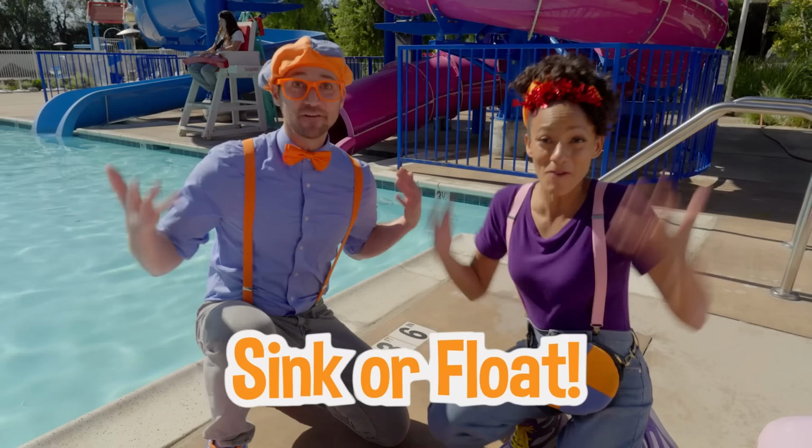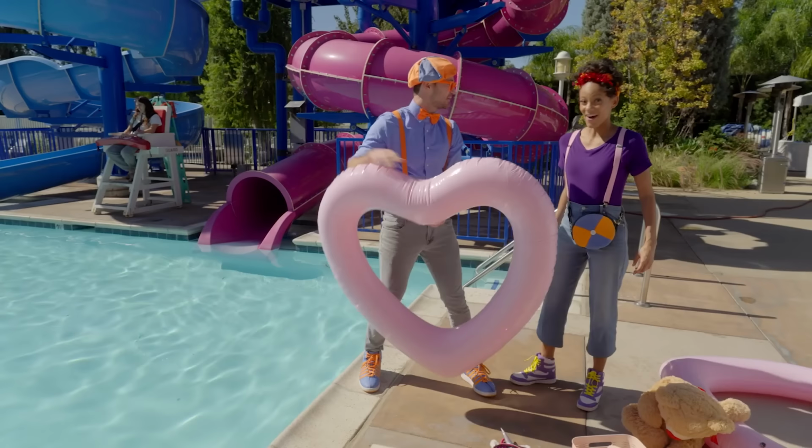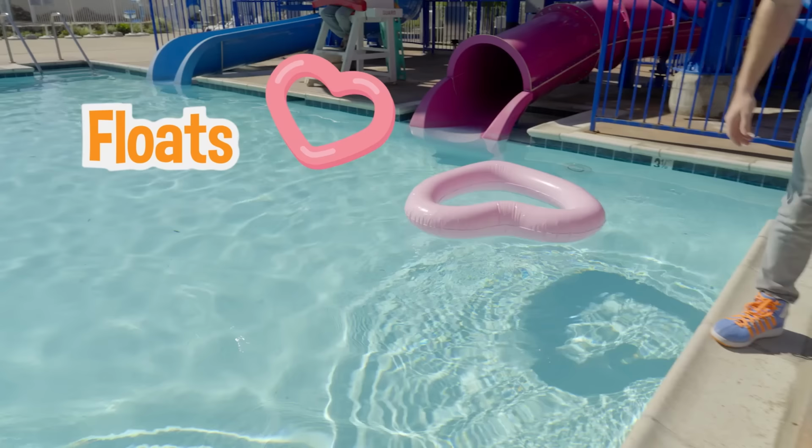Yeah! All right. Okay, so many items. Do you want to start or me? You go ahead. Okay. I'm going to start with the big heart. Do you want to throw yours in at the same time? Yeah, let's do it. Ready? Here we go. Sink or float! Woohoo! Oh, they're floating! Yeah, we knew that one was coming.